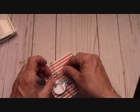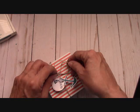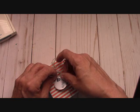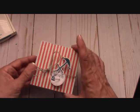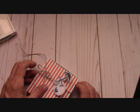And I want this to be real ropey and curly. Just like that rope on a beach kind of thing. Okay, tighten that up a little bit. And just right there, we have our box. That could be a little tighter, actually, guys. Let's do that again.